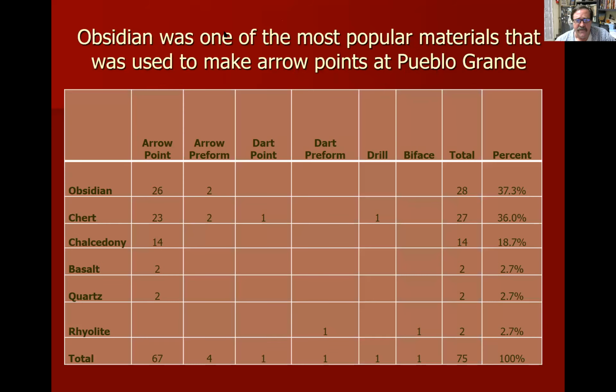And in terms of the collection that we analyzed from Pueblo Grande, about 40% of that was obsidian, but we also preferentially analyzed obsidian points because they're diagnostic, so that's probably overinflated a little bit. But the high incidence of obsidian at the site is consistent with its use during the Classic period when obsidian was most popular. And you see a similar range of chert and chalcedony and a variety of other materials present as well, but the vast majority are obsidian or chert.